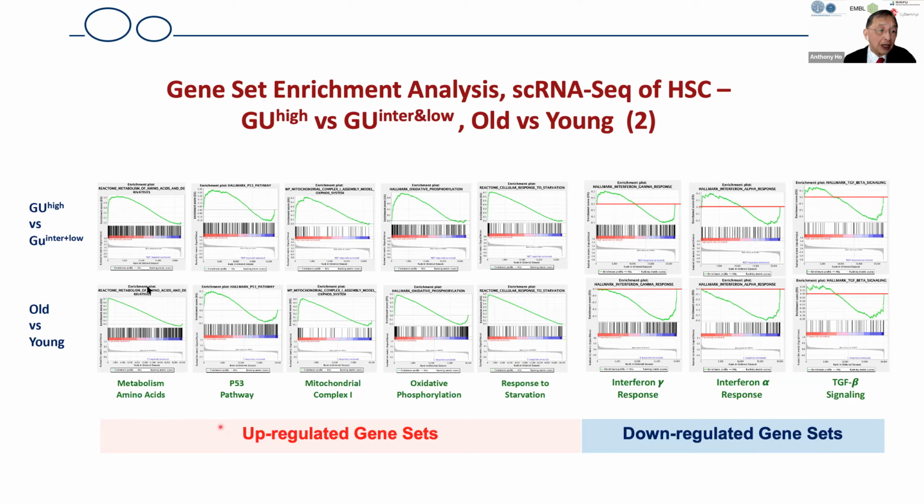And we see, surprisingly, a very similar pattern in this gene set analysis for metabolism of amino acids, for the P53 pathway, which is also very characteristic for the senescent cells, and the mitochondrial complex and oxidative phosphorylation, etc. And also in the downregulated gene sets, so you see similar patterns of change.